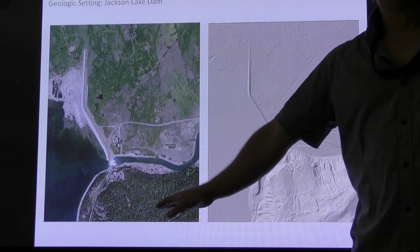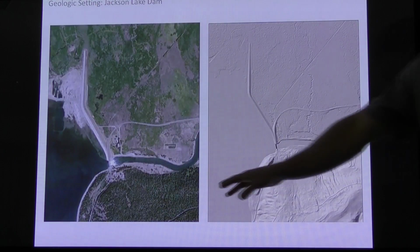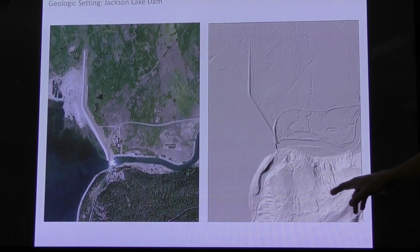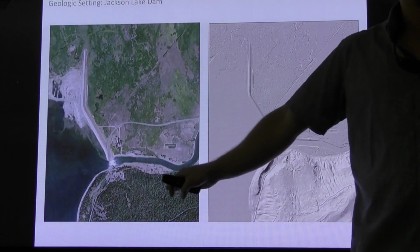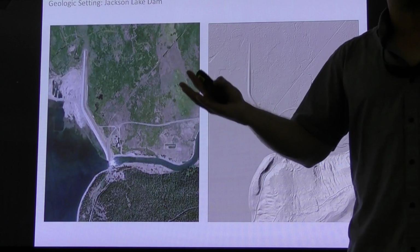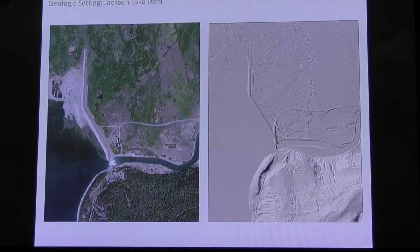So here's a forest right to the south of the dam, a mixed conifer forest, where you can't really see much of the geomorphology in the satellite image, but if you look at the LiDAR, you can notice all of these small drainage networks, these ridges and valleys, perhaps moraine deposits here, all sorts of really neat features that you otherwise would be hard-pressed to notice, even if you were walking around through this. I'm sure all of us have walked through deadfall in a forest, and it's almost impossible with the leaf litter and the trees to see what the surface geomorphology is.